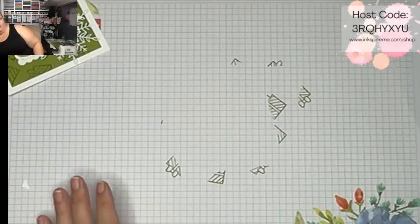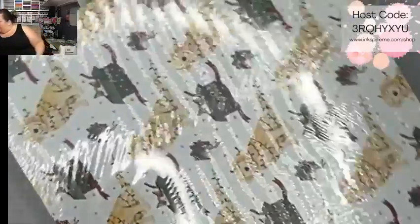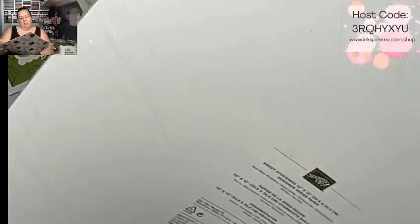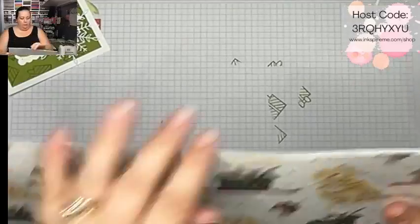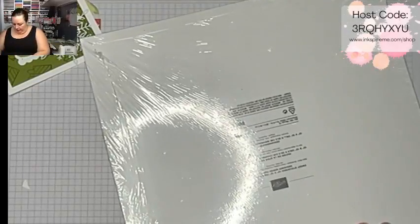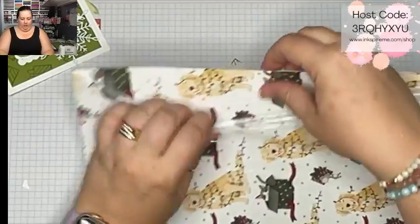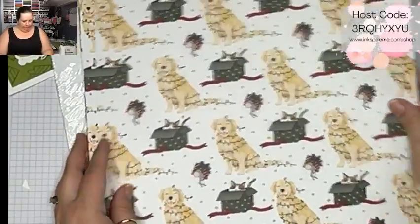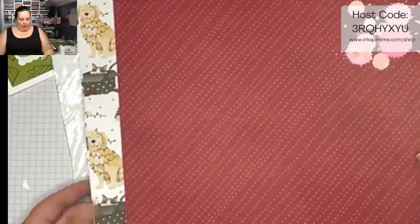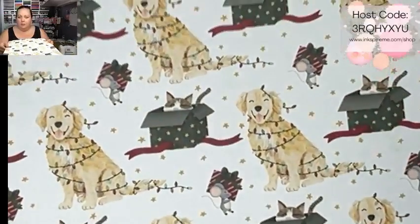Now, project number 2, if you've been with me from the beginning, I mentioned I haven't done it yet. So this is also part of the suite. This is the Sweet Stockings 12 by 12 DSP, and you can see so cute. I love it. I'm gonna open this and show you the paper. So our paper has cute little images on the front, and then it's got some more subtle images on the back. So this is the first one. I mean, how cute are those?